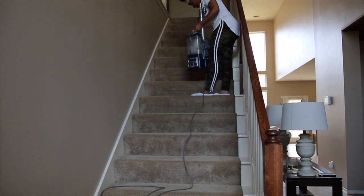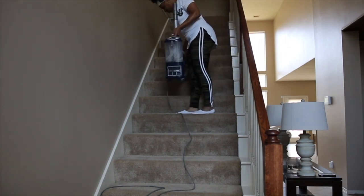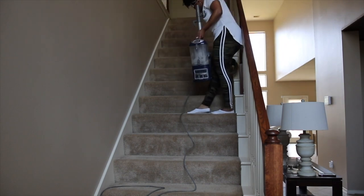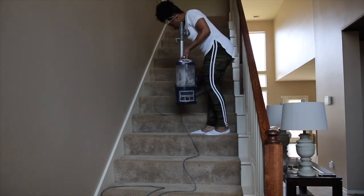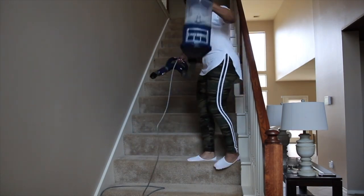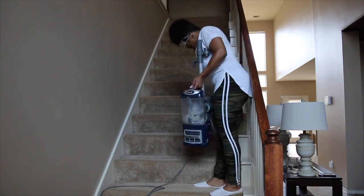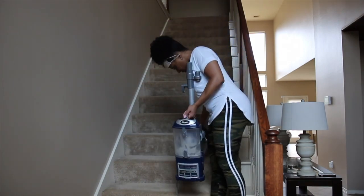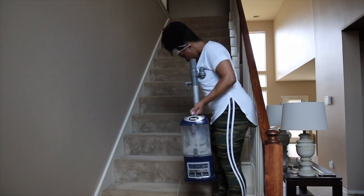So normally I would shampoo the carpet and get the stairs nice and clean, removing all the stains. But today I'm just gonna take my Shark vacuum and vacuum the stairs one by one. The reason why is because we are having guests tomorrow and there's gonna be a lot of kids over. So I know they're just gonna get it messed up again. Once they leave, I will go ahead and shampoo the stairs and make sure that everything is nice and clean.